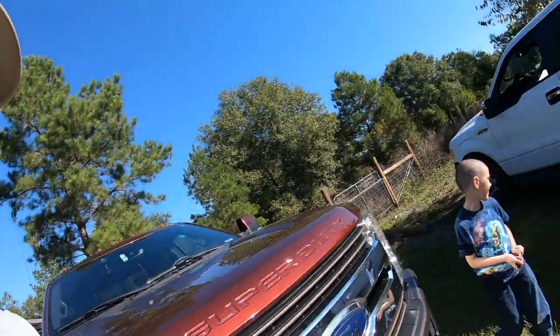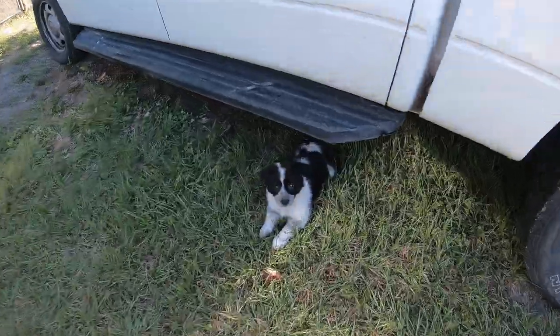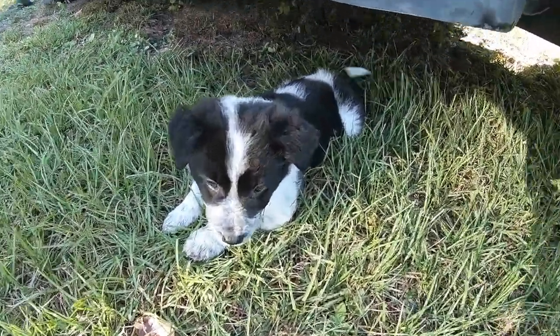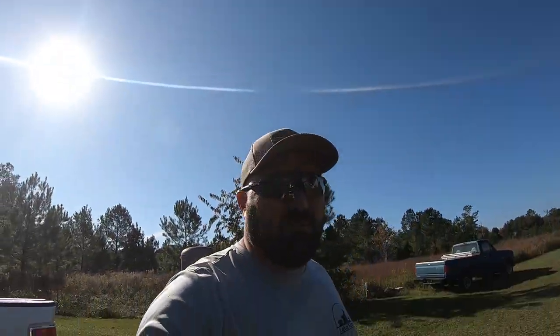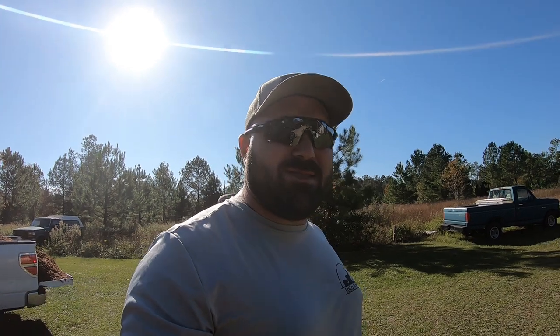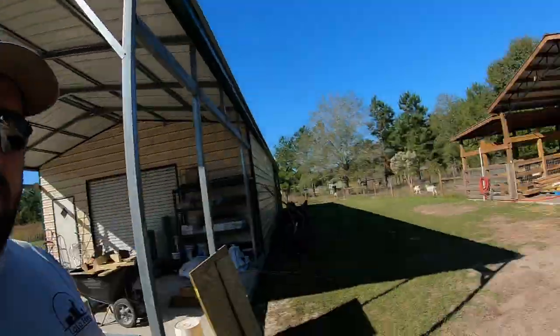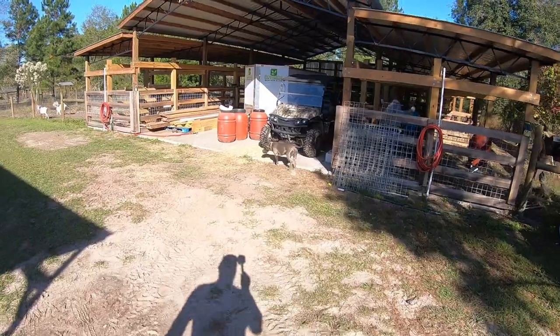We also got this little girl down here. Meet Dixie. Hi, Dixie girl. Hi, girl. She's a blue heeler border collie mix that I got the other day. She's a puppy. Taking care of her for right now. I'm sure she'll work out, but she's gonna take a lot more work than big boy right here. So, anyway, this is what we got going on today.